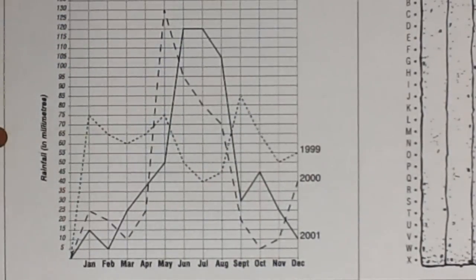Number 4, what was the reading for May 2001? Number 5, in which year did June and July record the same rainfall reading? Number 6, write the month and year of the wettest month in the 3-year period. So when did you get the most rain, in what month, and in what year?